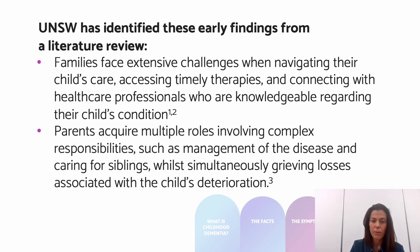So to more formally look at what is happening for families and what the impact of a diagnosis of this looks like, UNSW has conducted a systematic review, and these are some early findings. Families face extensive challenges when navigating their child's care, accessing timely therapies, and connecting with health professionals who are knowledgeable regarding their child's condition.